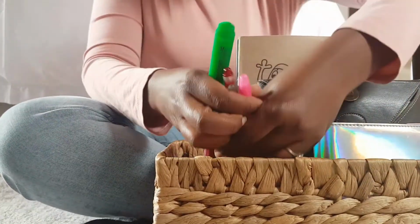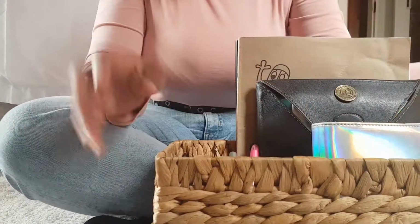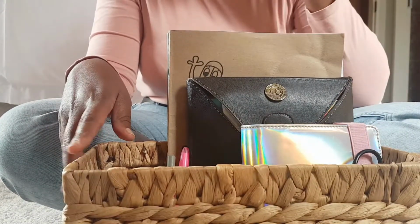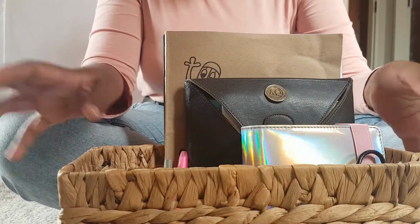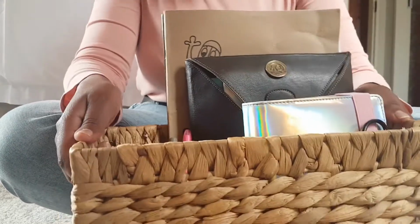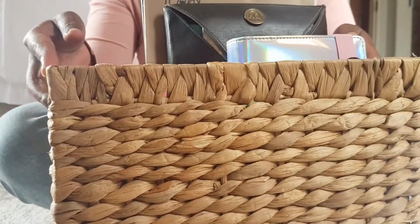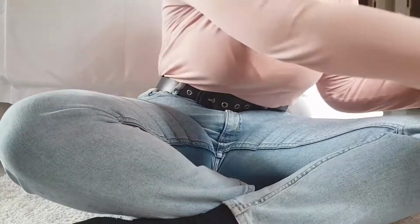So this is basically like my little office in the house. Sometimes I might be in the bedroom and I work in the bedroom. Sometimes I might be in the living room, I work from there. I just grab this thing. Or I can even just say to the kids, go and grab my little office and bring it to me. They know where to get that. So I have my stuff in this little thing so that it's all organized at all times.